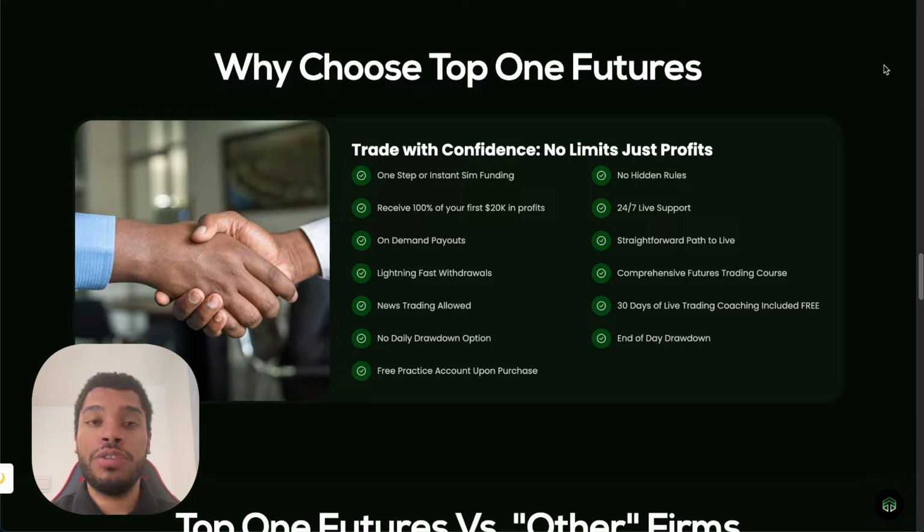Additionally, when you purchase your first account, they also give you a free practice account so that you can get familiar with the trading platform or even with futures if, for example, you were used to trading forex. In this way, once you start trading with your real account, you don't risk burning it immediately. Also, they have no hidden rules, and as I'll show you later once we start talking about the challenges, every rule that you need to follow is perfectly laid out, and in case you have any doubt or question, you can ask the support team and they're gonna be ready to help you 24/7.